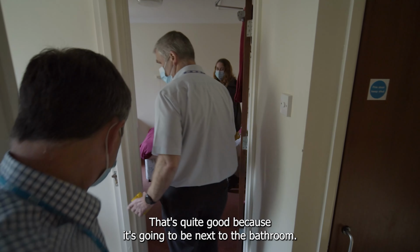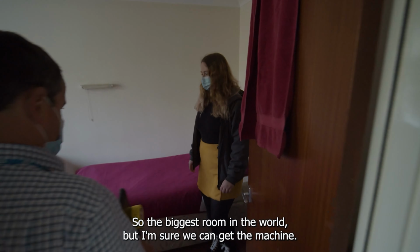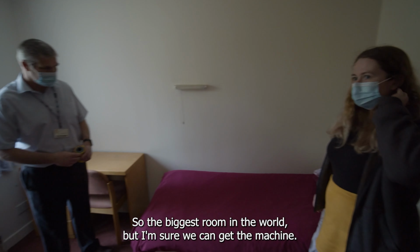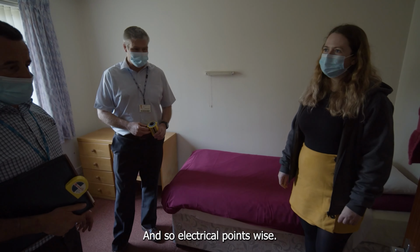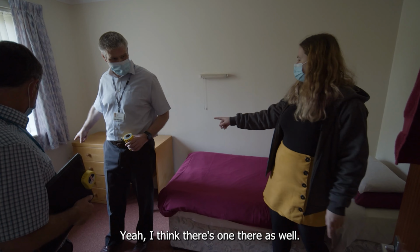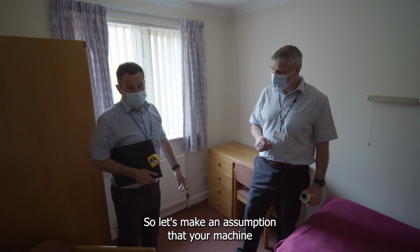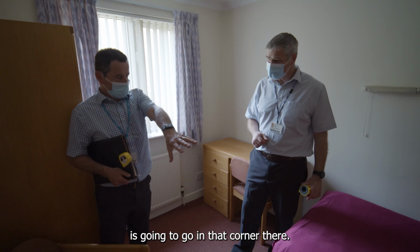That's quite good because it's going to be next to the bathroom. Next to the bathroom, yeah. It's not the biggest room in the world, but I'm sure we can get the machine in. So, okay, and then electrical points wise. Electrical points. There's one down here, and I think there's one over there as well. Okay. Yeah, so we've got a couple of options. Yeah. So let's make an assumption that your machine's going to go in that corner there.